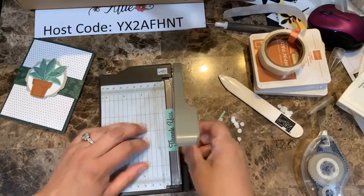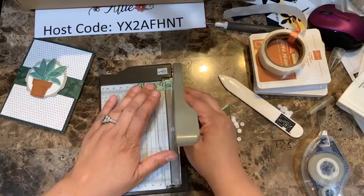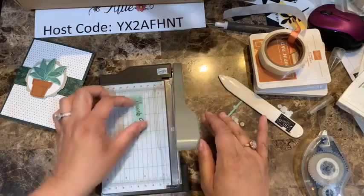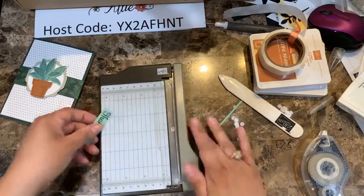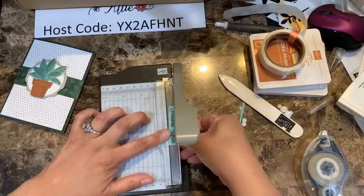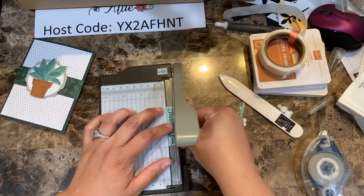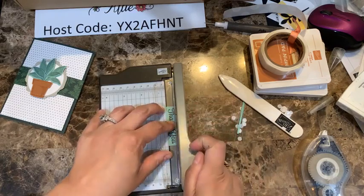Trying to stamp this way, like this tight, I think it will be really, really hard. So I'm just going to make it too tight. There you go, like too tight. I feel like I can cut a little bit more here. Not too much on this side, but more on this side. There you go.